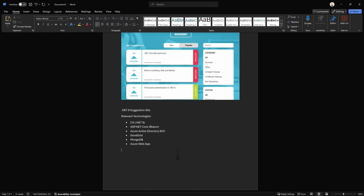Okay, now it comes to our description. For this, I might say something like: the suggestion site is a Blazor Server app that stores training suggestions and allows users to vote on their favorite suggestions. It is hosted on an Azure Web App, has served thousands of visitors, and is in production today.